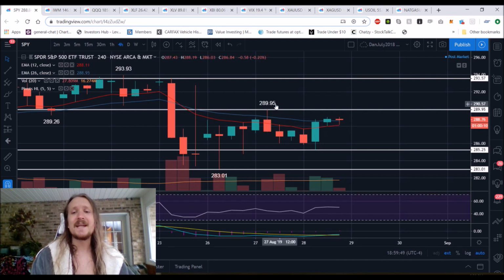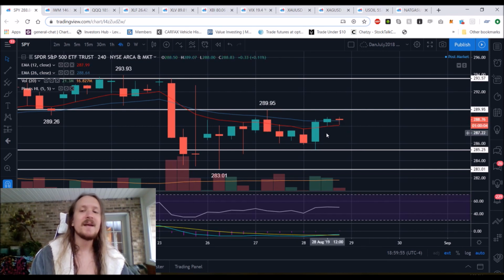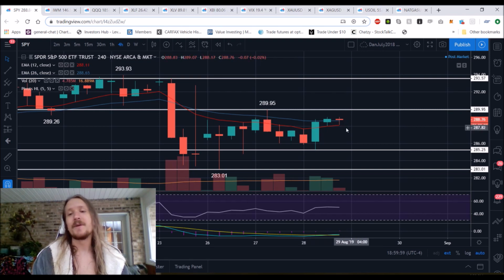So 289.95 is the level. If we do not break that level tomorrow, we're going to look for a pullback and a higher low compared to 285.25 and the tightening range that we're looking for to head into Friday pretty much. It might not even break Friday. We'll see where we get after tomorrow.